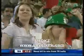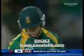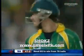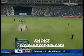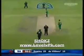Down the ground, up in the air. Should be taken. It's a steepler. Missed, and four. That could be a pivotal moment. Chancing his arm, de Villiers. Mills was beneath it for an eternity. Well, it's another one that goes down in terms of a high steepler. As soon as de Villiers hit this, he knew he was in trouble. And Mills, who's a good athlete, couldn't take it.